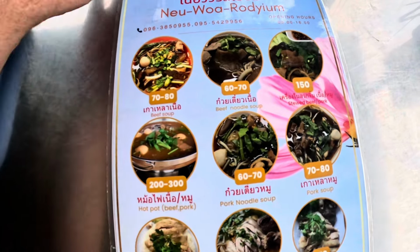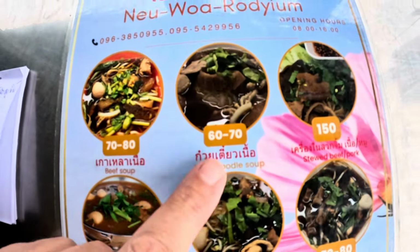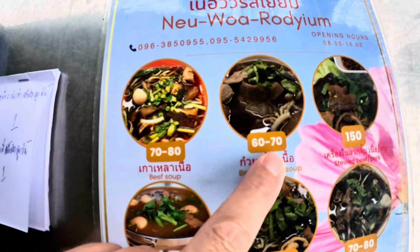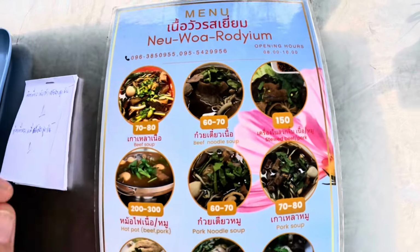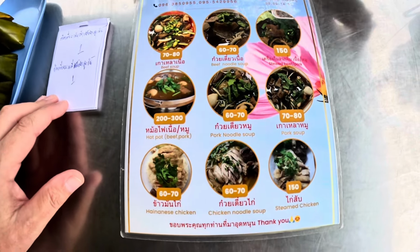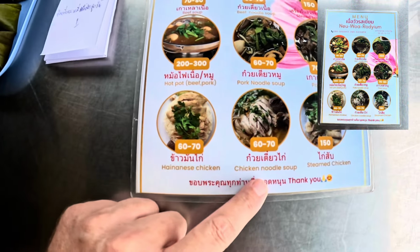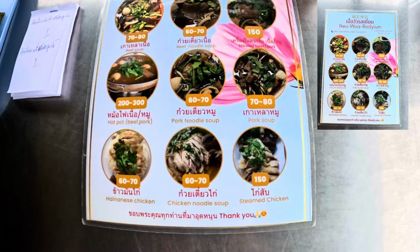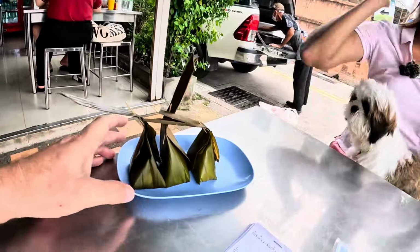I think today we're going to order beef noodle. 60 baht? Yes. What's 70 for a bit bigger? Yeah, bigger. We're both having the same? Yeah, beef bowl. Okay, but they've got Chinese chicken on rice, chicken noodle soup. Yes. Steamed chicken. And they've got these desserts on the table.